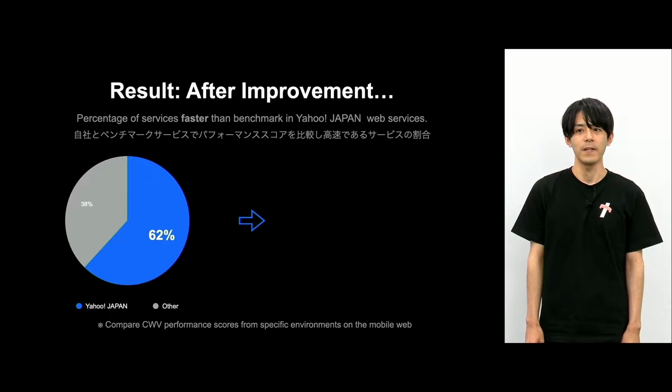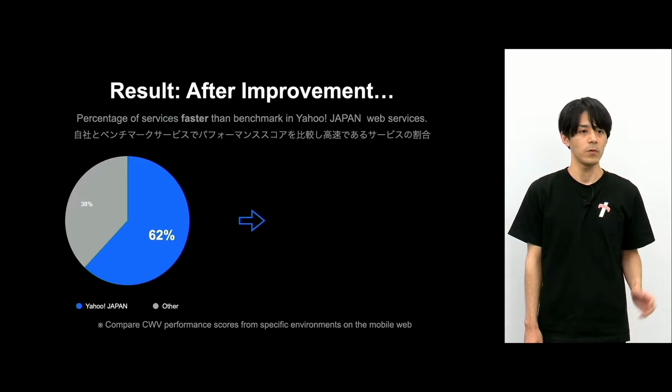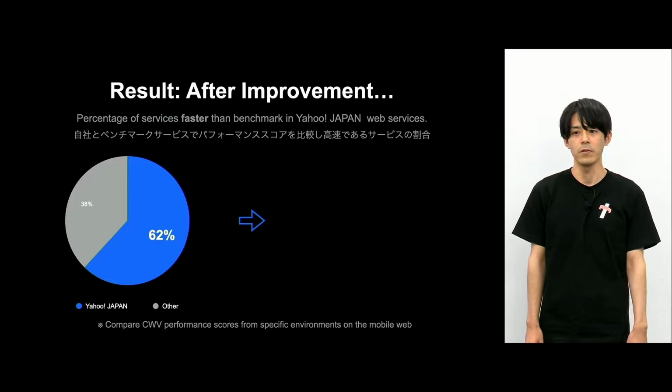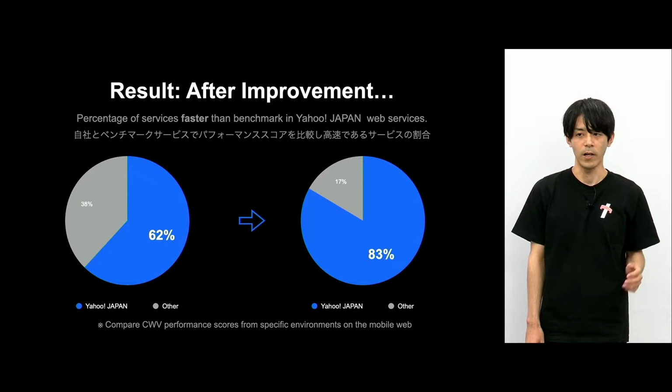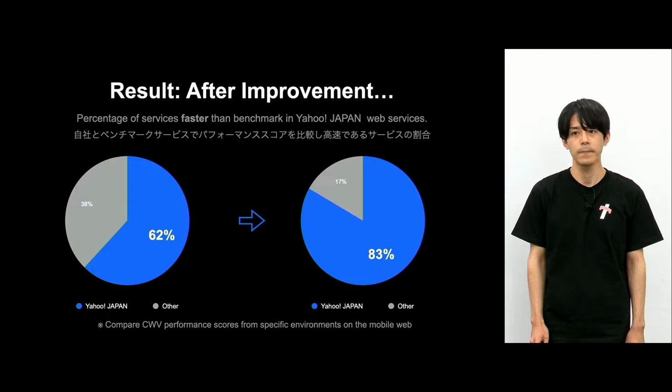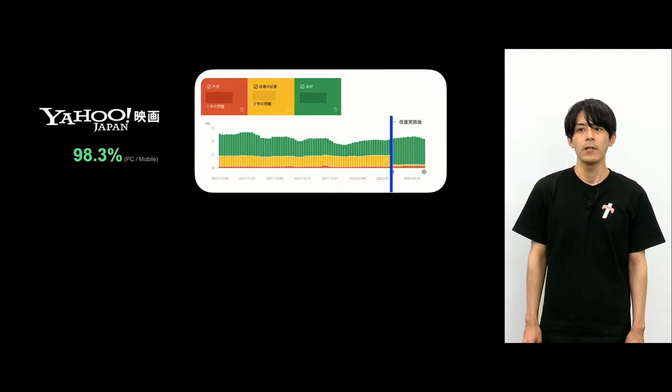Starting with the results. This shows the percentage of Yahoo Japan services that are faster than the benchmark competitor services. When we visualize the win rate for the services that we focus on, we were able to increase the rate from 62.1% before to 83.3% after the implementation. So 83% of Yahoo is faster.